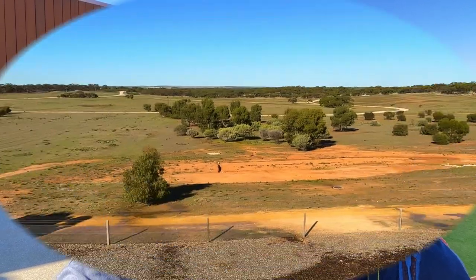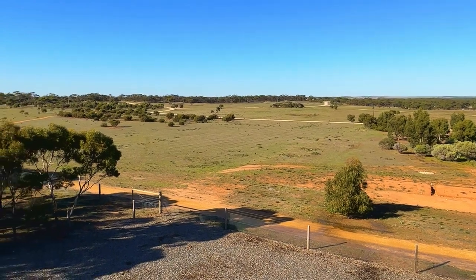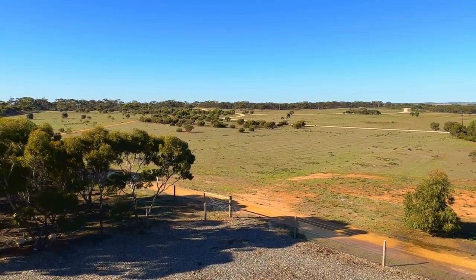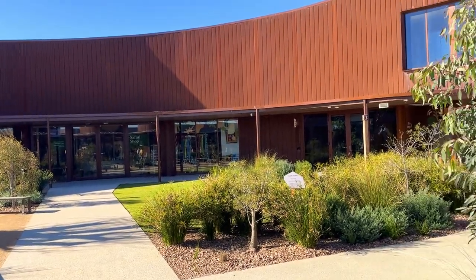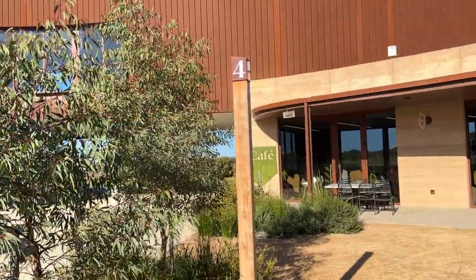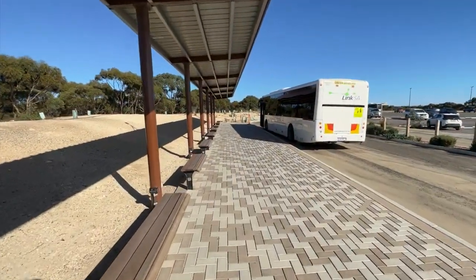Today we're at Monarto Zoo in South Australia. The Monarto Safari Park in South Australia spans over 1,500 hectares and is one of the largest open range zoos in the world, and is open every day from 9:30 a.m. till 5 p.m. with the last bus leaving the visitor centre at 3 p.m.